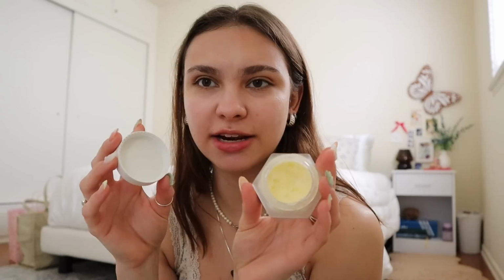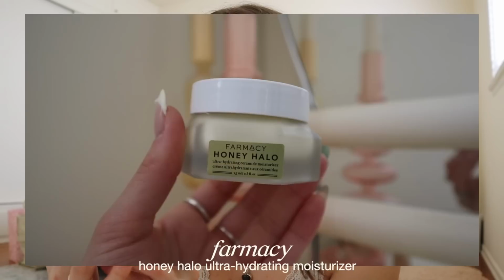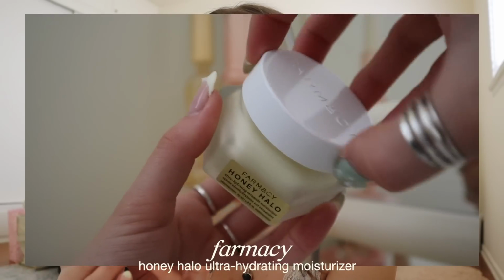For my moisturizer currently, listen, this one is a little bit pricey, I will not lie to you. I think it was close to $30 for just a travel size, and there's really not a ton in here. I've almost used this whole thing and I got this at the beginning of this month. This is from Pharmacy. It's their Honey Halo moisturizer.